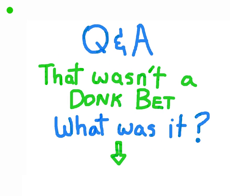So I have some trivia for you. There was actually an error in that video when our opponent leads out on the flop. It's not a donk bet. If you watch our donk bet video, you'll learn that the bet needs to be made out of position without the lead. But our villain in this situation has the lead. He raised pre-flop. So if it's not a donk bet, what is it? Let us know in the comments below.